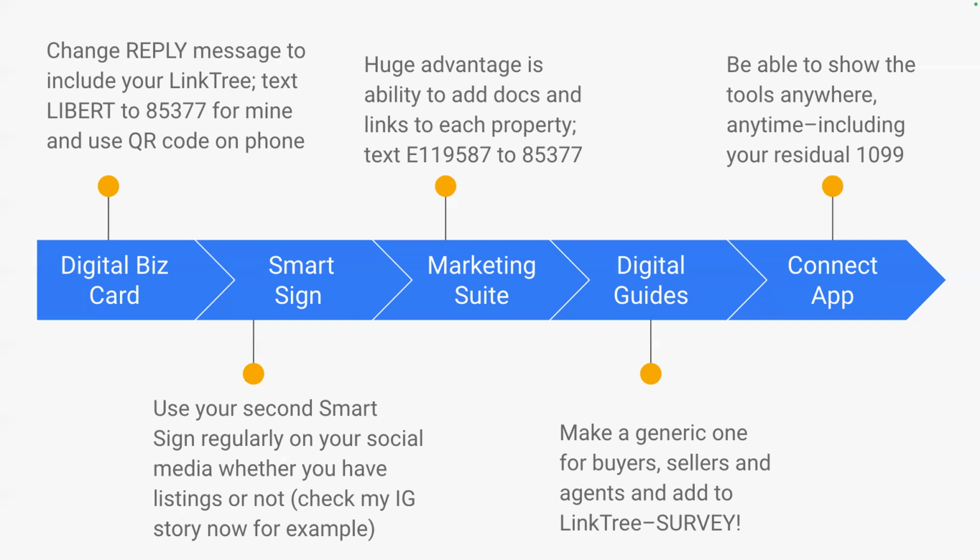Either way, you have the option, and I would say the opportunity, to have that additional piece. And then also, if you don't already, go ahead and get your QR code put right into your mobile phone. I will be able to show you how to do that.